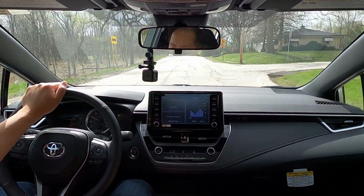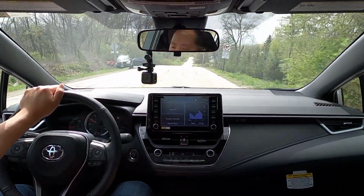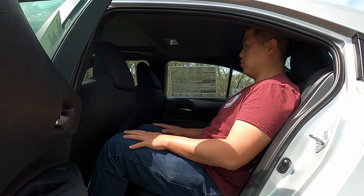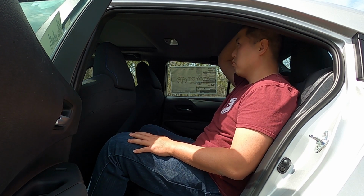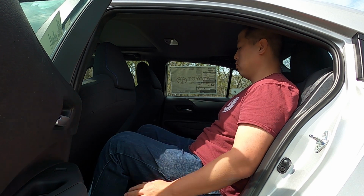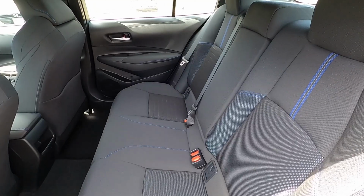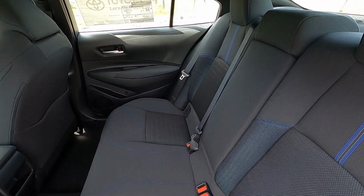Now, as for space though, in the second row, it's a mixed bag. In terms of legroom, you do still have some legroom. So behind my driving position, I'm 5'10", I have 3 inches of legroom left, which isn't bad. But, you know, in terms of headroom, it's like 1 or 2 inches. By the way, Toyota also enhanced safety for the 2021 Corolla by adding rear side airbags to bring the total number of airbags in the vehicle to 10.